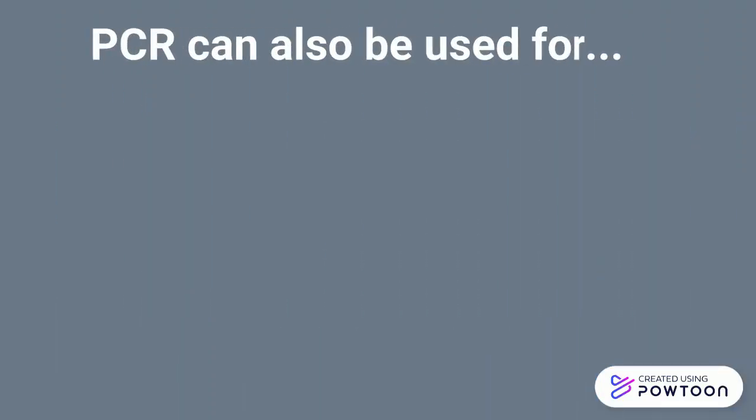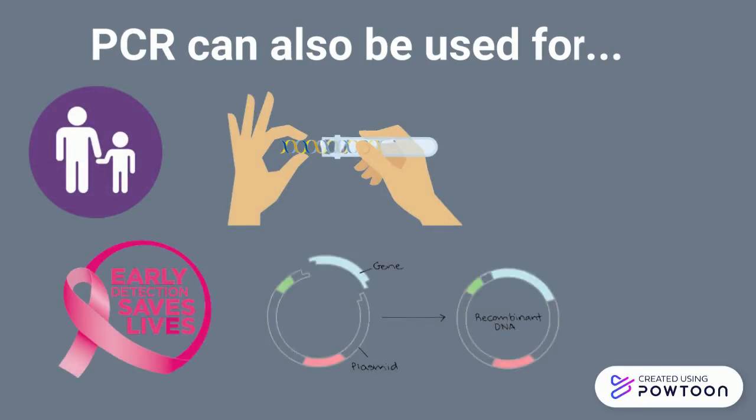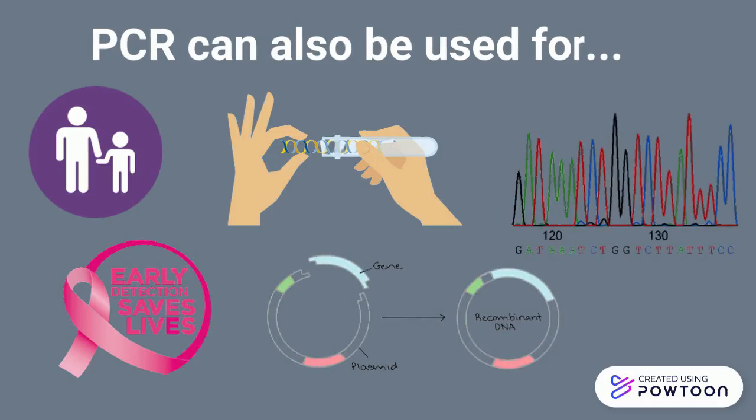Amazingly, PCR can also be used for parental testing to determine biological parents, genetic testing to analyze genetic diseases, assist in early cancer detection, gene expression to mass-produce proteins, and DNA sequencing.